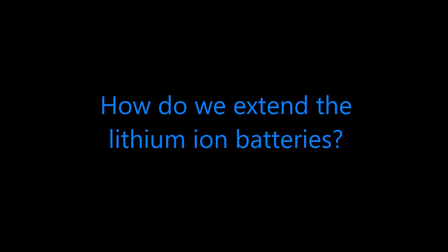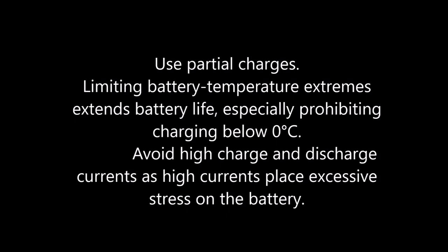Use partial charges. Limiting battery temperature extremes extends battery life, especially prohibiting charging below 0 degrees Celsius. Avoid high charge and discharge currents, as high currents place excessive stress on the battery.